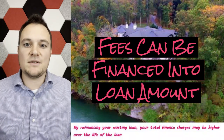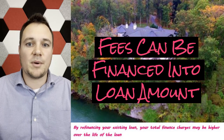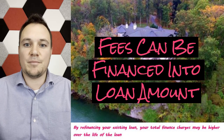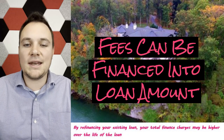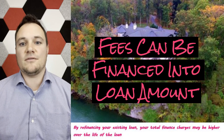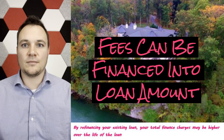Now, they wrap all these closing costs into the new loan for you if you want. You don't have to pay them out of pocket. Almost everybody does wrap those in. But that funding fee, if you have any percentage of disability given to you by the VA, then there's a good chance you'd waive that funding fee.